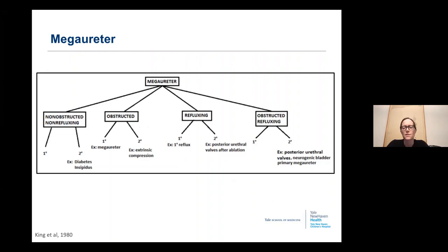Obstructing refluxing is often a ureter that is near the bladder neck, and a non-obstructed non-refluxing can be from large urinary volumes or something that is transient that will resolve spontaneously.